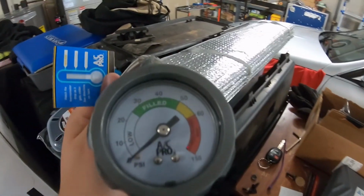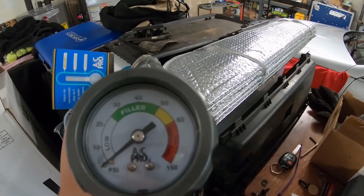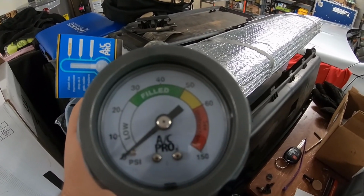The ones I've seen online usually have a setting for the temperature outside, so you can adjust it to the temp outside. Now this gauge doesn't, but it says whenever it gets into the green, shut it off and end it at that.